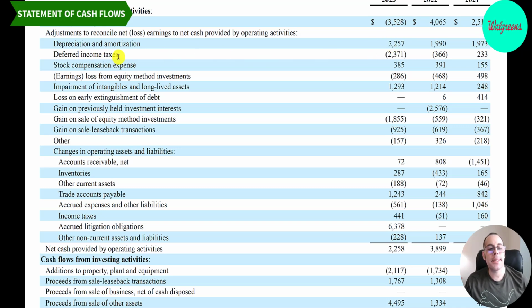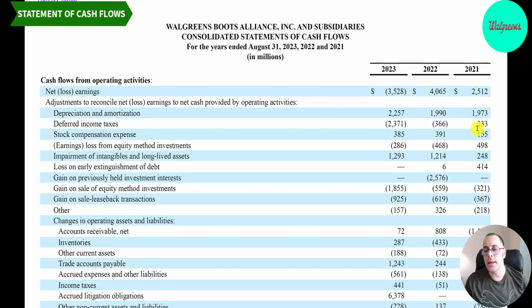Remember that income tax gain, we have to minus that out because that looks like it's a non-cash item. But if they paid income taxes, like in 2021, then we add that back. Only the non-cash part of the income taxes. Those are referred to as deferred tax asset or deferred tax liabilities.